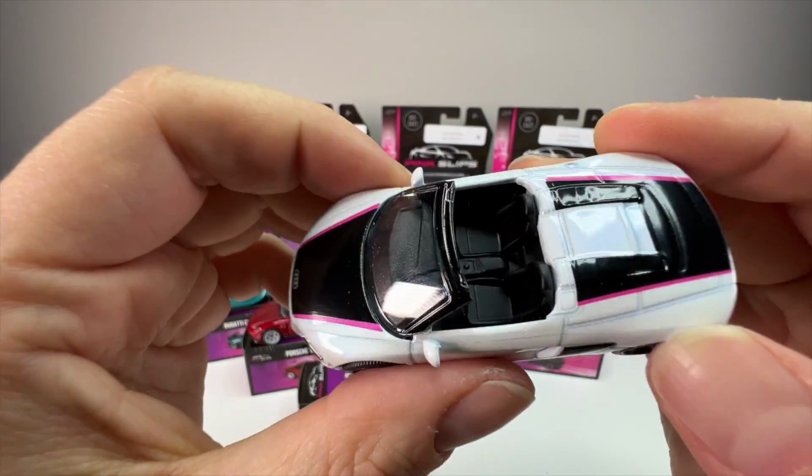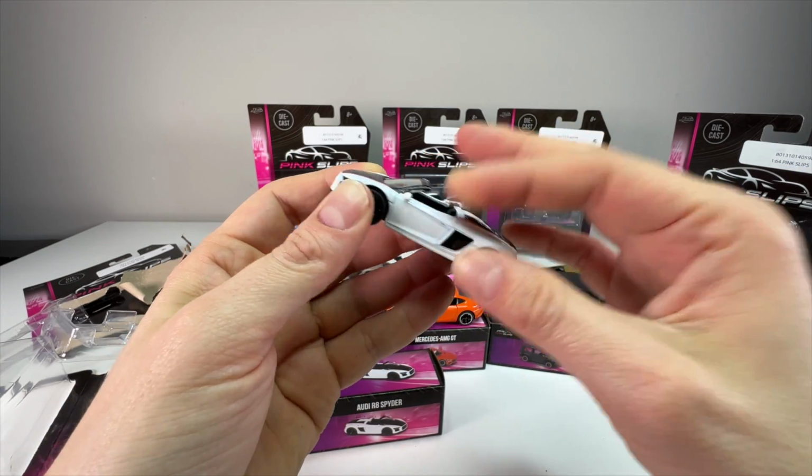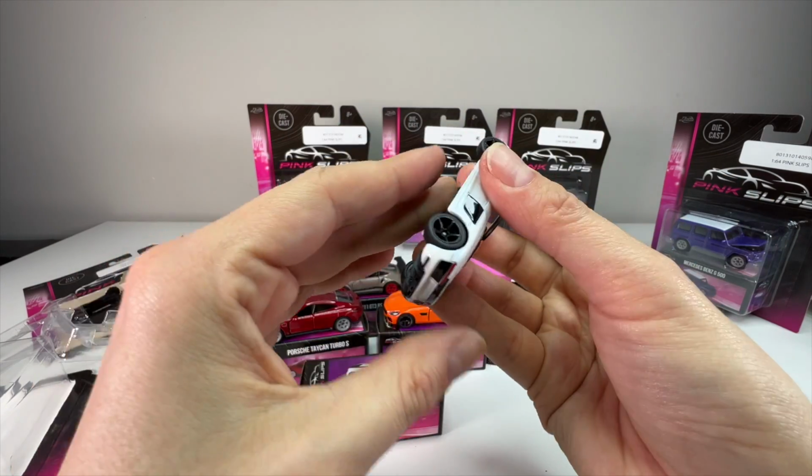Let's see, does this open? What opens on this one? Oh, okay. Maybe they don't all have moving parts, because this does not have a moving part that I can find.